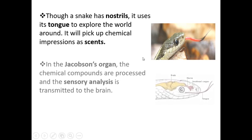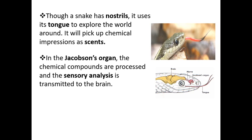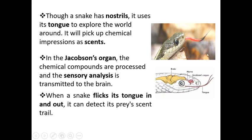There is a specific organ called Jacobson's organ, and that organ will sense the chemical compounds, and that sensory analysis will go to the brain. When a snake flicks its tongue in and out, it can detect its prey's scent trail. That means a snake can trace any rat or any of its food, prey, or enemy through the scent trail with the help of its tongue.